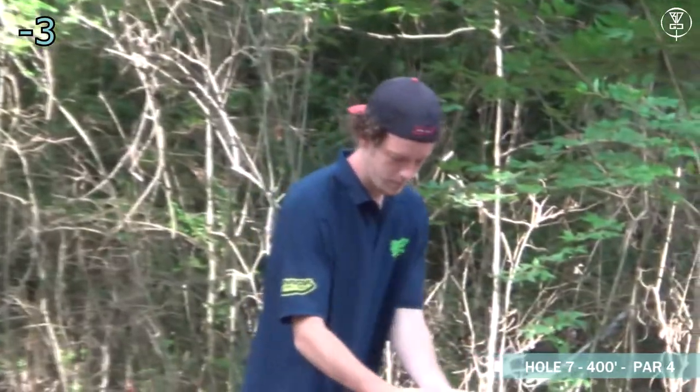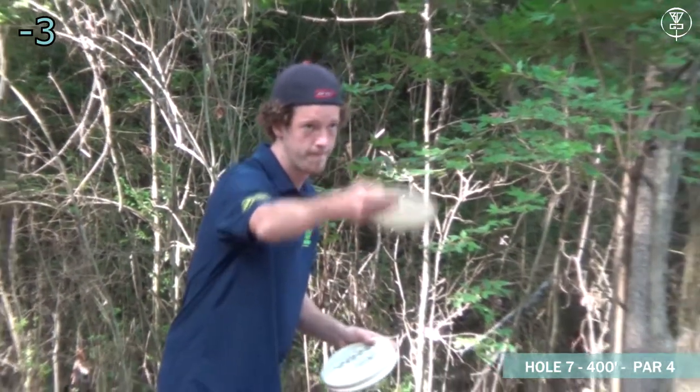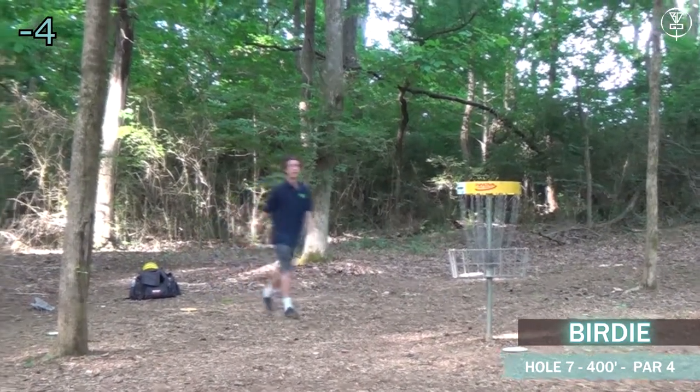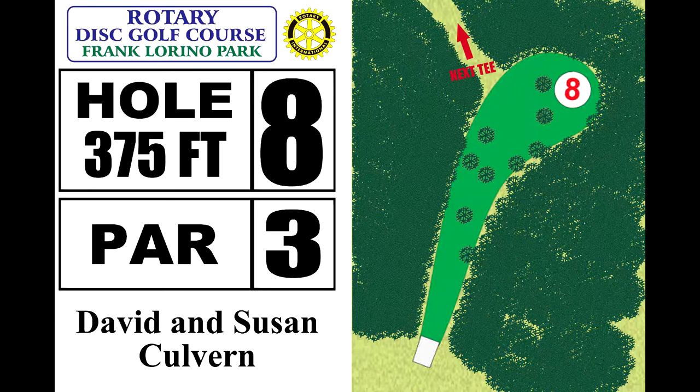Colin, he played this hole perfectly. So if you look back at Colin's scores, he's making a huge charge. He birdied the first three and then eagled this one. He's looking to win states, guys. He hasn't been a pro for very long, and he's up at the top. So great charge from Colin there.